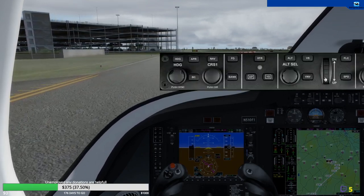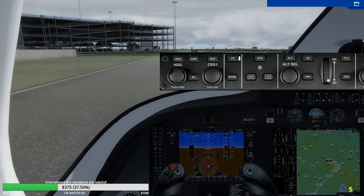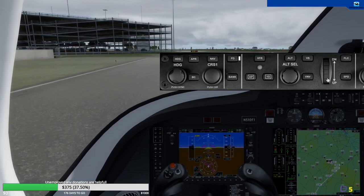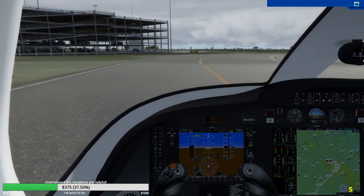New Zealand 832, the introduction, climb down, meeting all the shift restrictions, climb down, flight level 90. Climb down, flight level 90, just 917, report localized, we're starting.